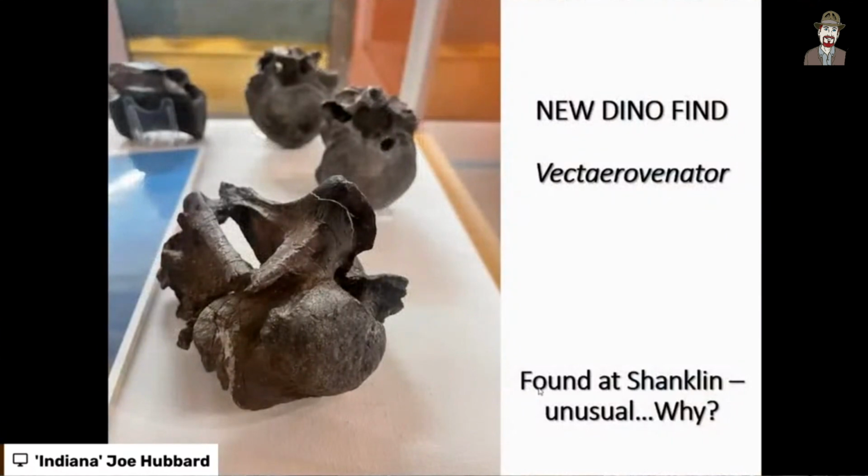Okay. Not only do you find great examples of drowned dinosaurs, you also find a brand new dinosaur discovery from a place called Shanklin. Now, I already mentioned Shanklin. It's where I am, right? I just walk down to the beach and I find brilliant oyster fossils. This dinosaur, by the way, is called Vectoria venata. It's a lovely, great, big, long name. It's got some great naming stuff in there.